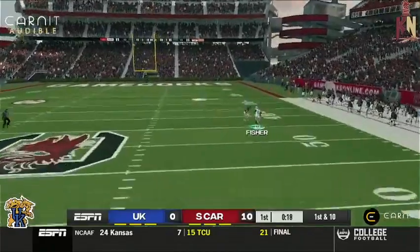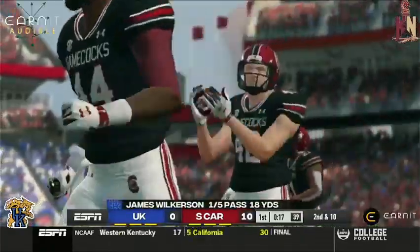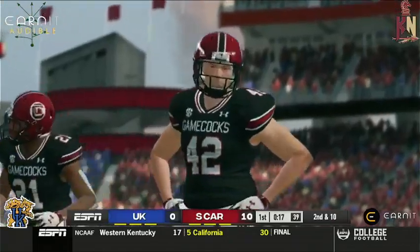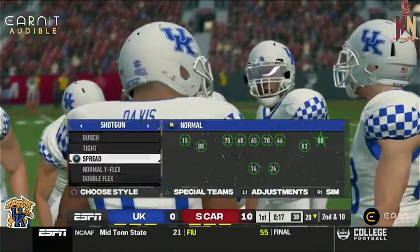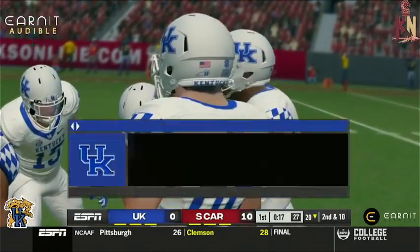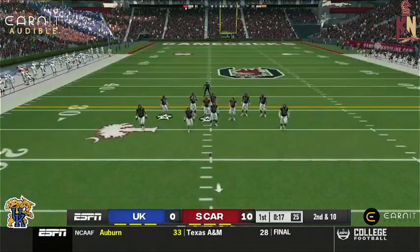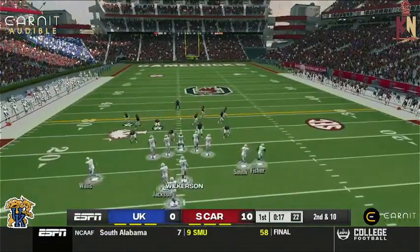Wants to go long and does. Doesn't get there. And he did a nice job breaking up that pass. Well, he did a great job here of not risking a big gain. Instead, he just batted it down. All right, let's go. Here we go. Let's get him hot. 2nd and 10. Ball on their own 20.